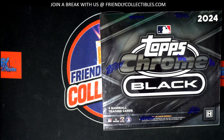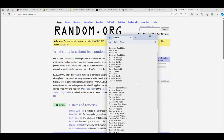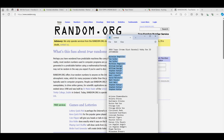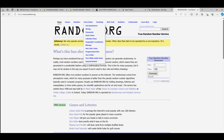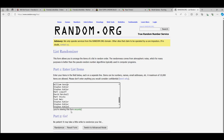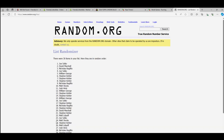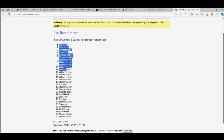Here it is. It's Topps Chrome Black. We're going to start at the random and find out who's getting which teams in the break. Each list will go through the randomizer 7 times and we'll stack the lists up side by side. Start with the owner names going through here. Okay, lucky number 7, and that's our first random.